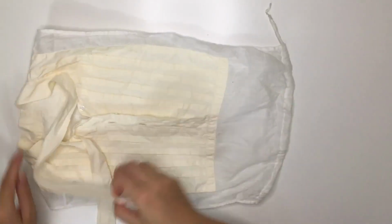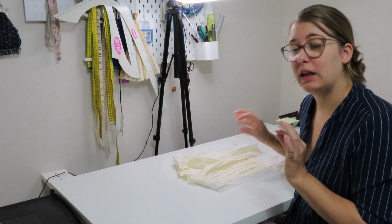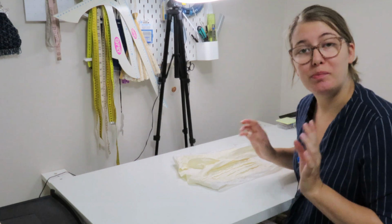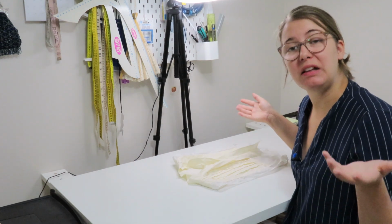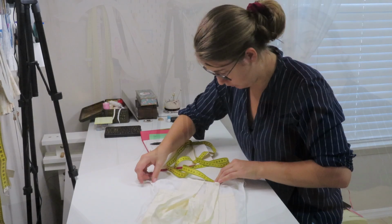But yes, I'll be taking a pattern of this. And the way I'll be doing that is literally just measuring the whole thing and copying it on paper. I'll make a mock-up and then we'll see what it looks like and take it from there. So let's get to pattern making.